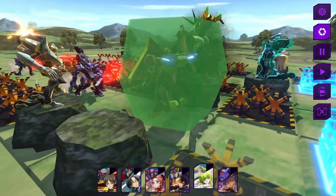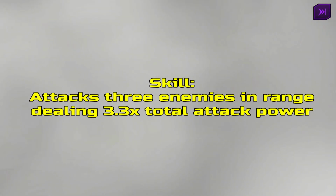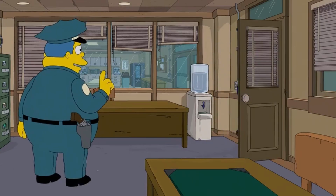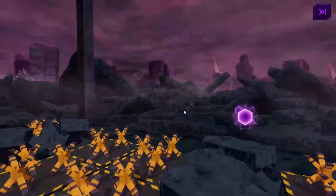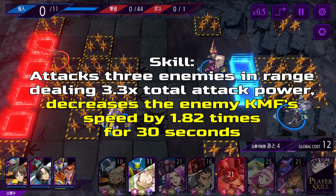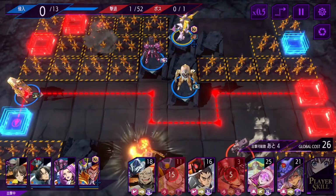But, not really though. Its base damage is also mid. The special attacks 3 enemies in range, which is equivalent to most ranged weapons. And decreases the action speed of the enemy Knightmare Frame by 0.825 times for 30 seconds, and it doesn't stack like the other Knightmare Frames.